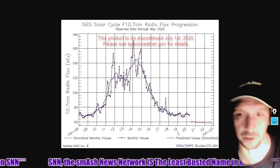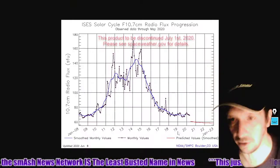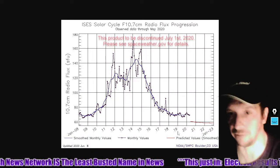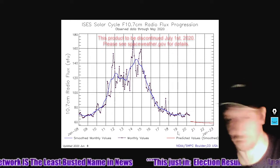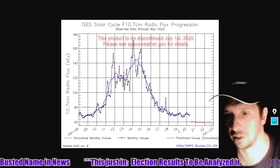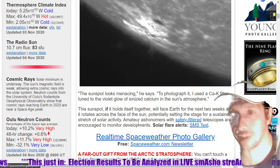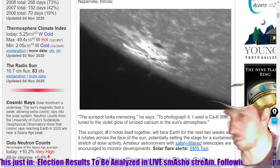So actually the likelihood of flaring is going down a little bit here as it's moving into a more Earth-facing region. We'll see if we can figure out if it's degrading or not. The radio flux at 82, actually. And by the way, there's a great animation, actually 83, as reported by spaceweather.com.